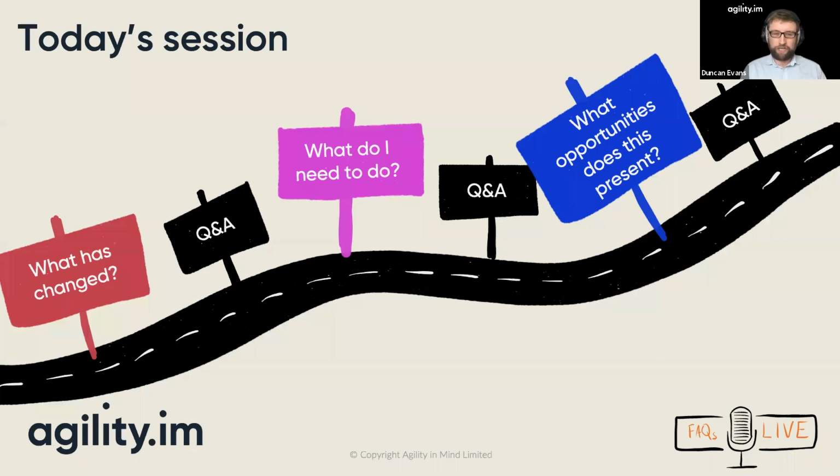After that, we're going to look into whether you need to change anything. The Scrum Guide has changed. Maybe you're doing Scrum and you want to know if you need to make any radical changes. So we'll talk about that, with another slot for Q&A. Then we'll wrap things up by seeing if this presents any opportunities, given the lightening up of the guide. We've ditched a bunch of pages. It's become a little bit less prescriptive. We'll see if this opens up any opportunities. Maybe you're not doing software. Maybe you're not doing something that was constrained before. So we'll get a chance to delve into that.